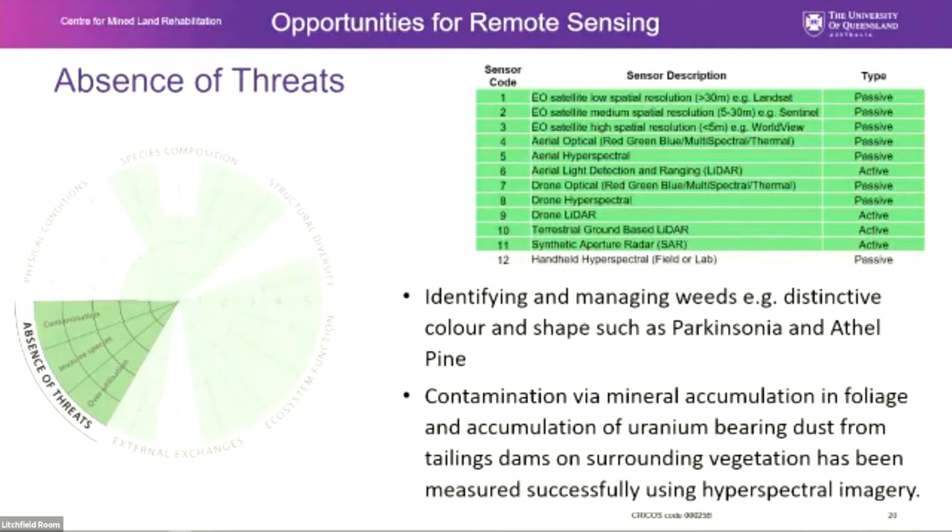So identifying and managing weeds using distinctive colour and shape, such as Parkinsonia and Athelpine, which I'll talk about in a moment. And contamination's been measured in a few different studies. One particular study was looking at mineral accumulation on foliage from uranium-bearing dust from the tailings dams using hyperspectral imagery.